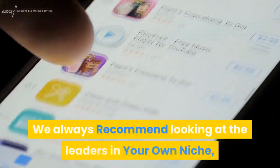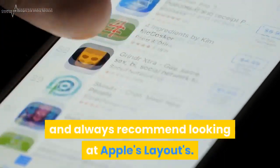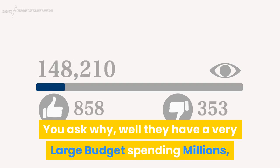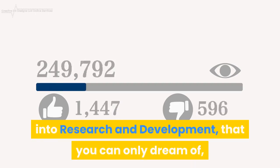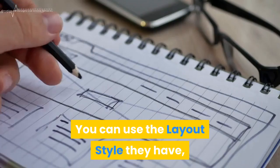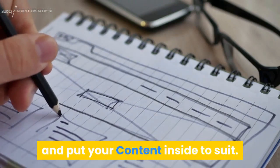We always recommend looking at the leaders in your own niche, and always recommend looking at Apple's layouts. You ask why? Well, they have a very large budget, spending millions on research and development that you can only dream of to build a website that delivers. You can use the layout style they have and put your content inside to suit.